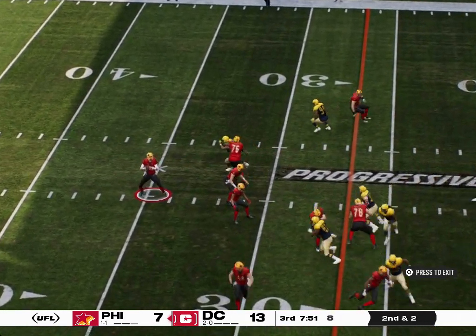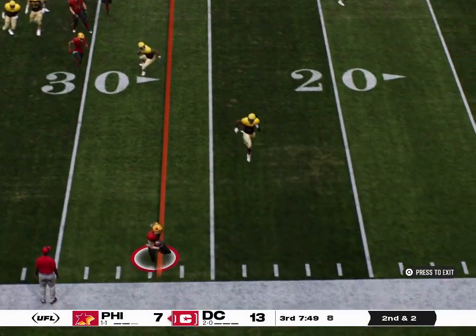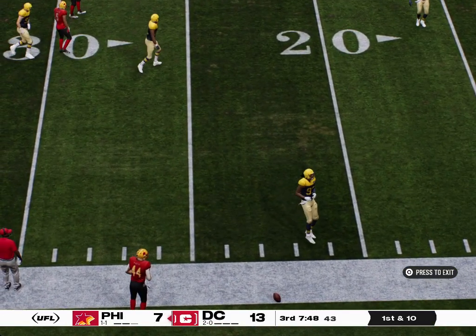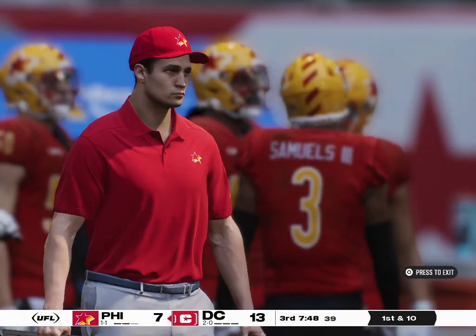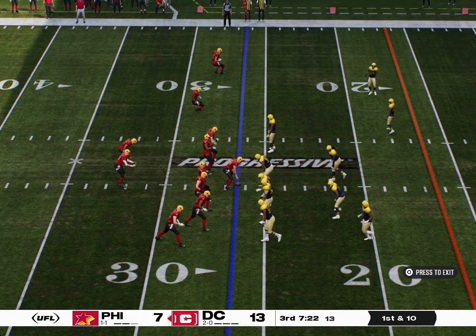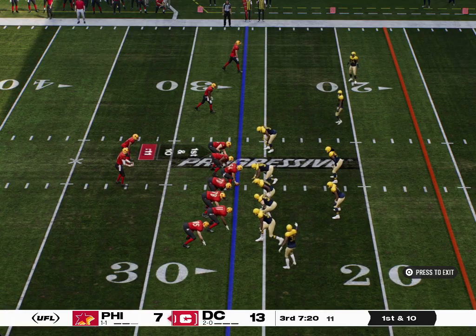Here's 2nd and 2. Looking to his fullback now. And he'll head out of bounds after a short gain. 2 yards on the pickup, and that'll be 1st down, Baltimore.